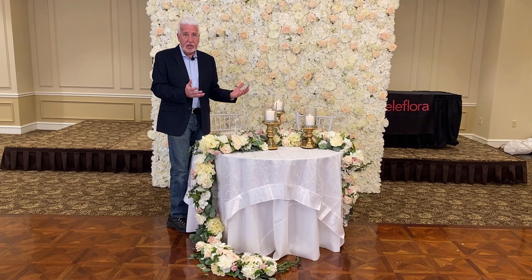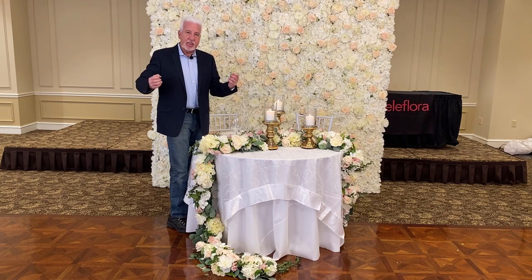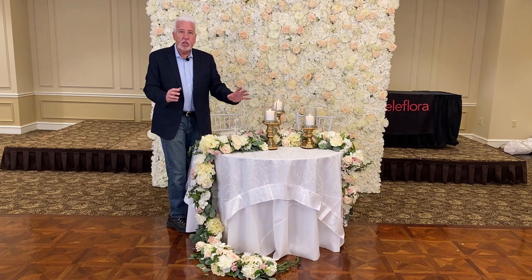The simple addition of some beautiful heavy weighted candlesticks with some glass vases with column candles inside, again, add to the romance. And it's details like this that allow us to really excel as being professionals. We need to be the ones to suggest these to our customers and to say to them, hey, let's just go a little bit more.